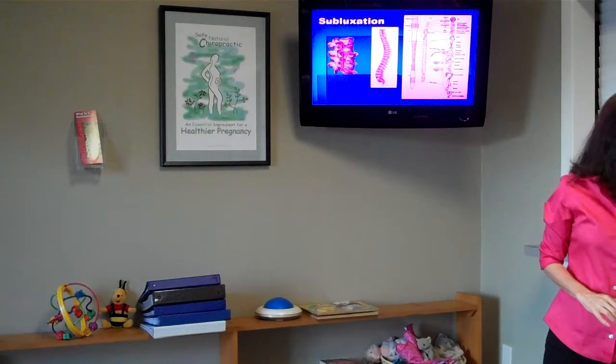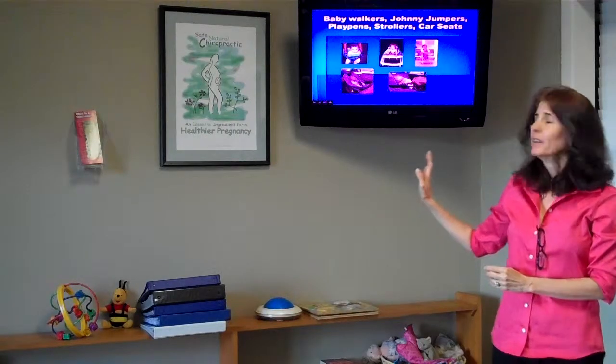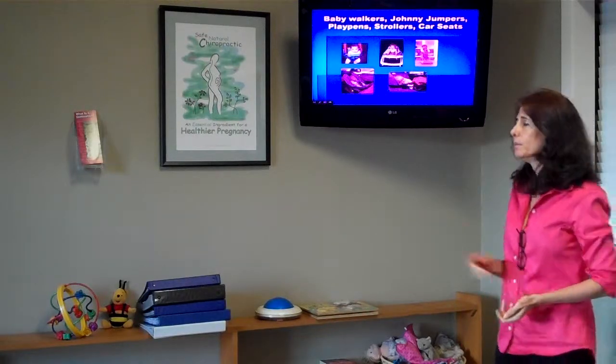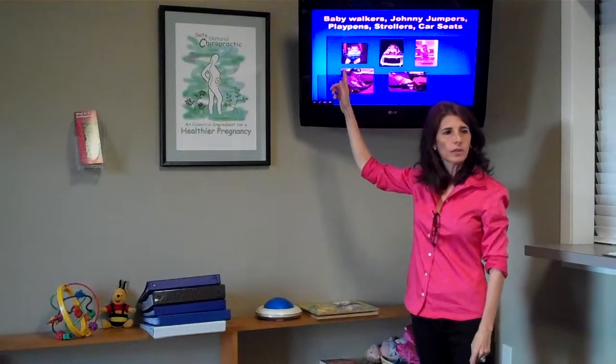Let's look at other ways that babies become subluxated, and these are things that we have 100% control of. So I'll go over some of them, and some of them are just going to be a repeat of the same thing. But this baby, can you see how she's sitting on that Johnny jumper? She's like going forward.